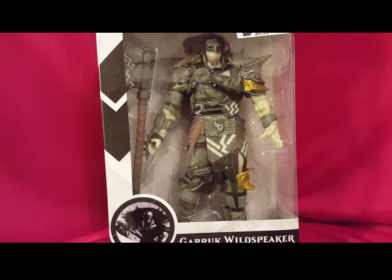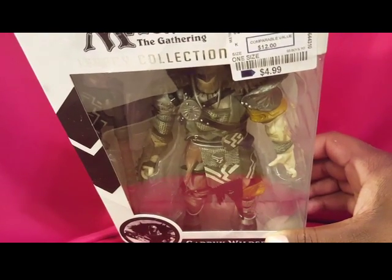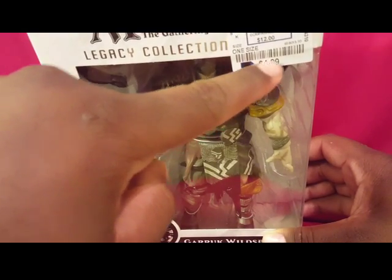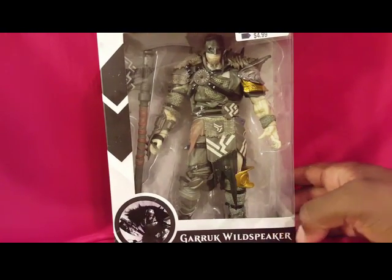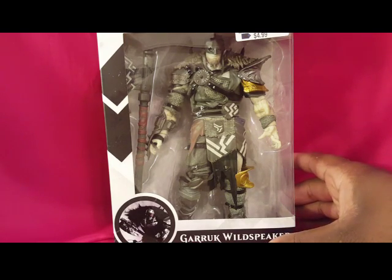I ran across this figure in a place that you probably wouldn't expect to run across this sort of figure. I actually found it in my fiance's job. The cool thing is, I looked these guys up online and they normally run about 12 to 13 bucks. As you can see here at the retail sticker, I only paid about $5 and some change for it. So that was a pretty cool find.